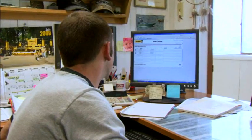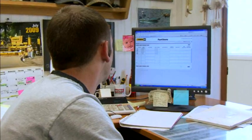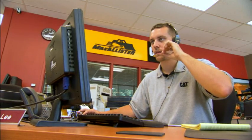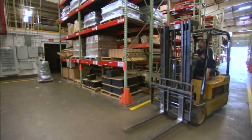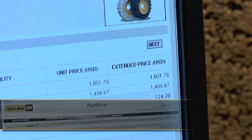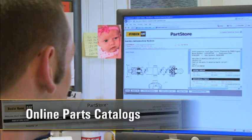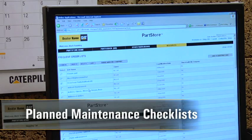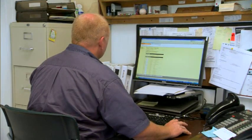Cat Part Store System, the fastest way to order Cat parts online since 1999. Part Store is a vital sales tool that differentiates our dealers from the competition and provides parts to customers when and where they need them. With real-time parts pricing and availability, online parts catalogs, planned maintenance checklists, and more, our customers, big or small, prefer to order using Part Store.